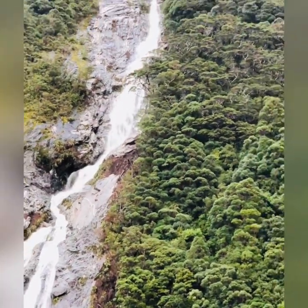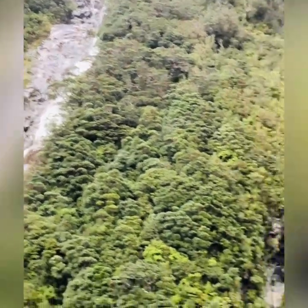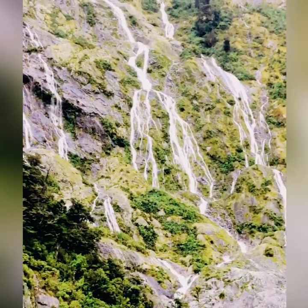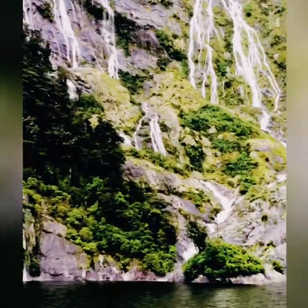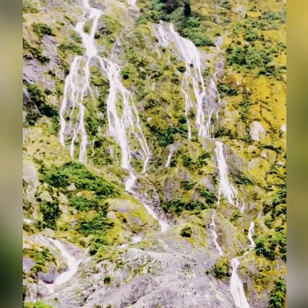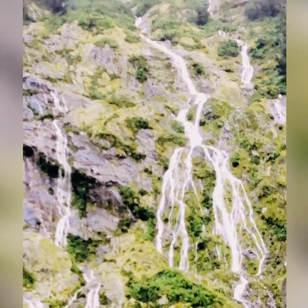Glacier water runs down the mountain and into the sea, creating a beautiful waterfall. It is one of only two permanent waterfalls in Milford Sound. On rainy days, though, there are hundreds of waterfalls pouring down the mountain due to the significant amount of rainfall.